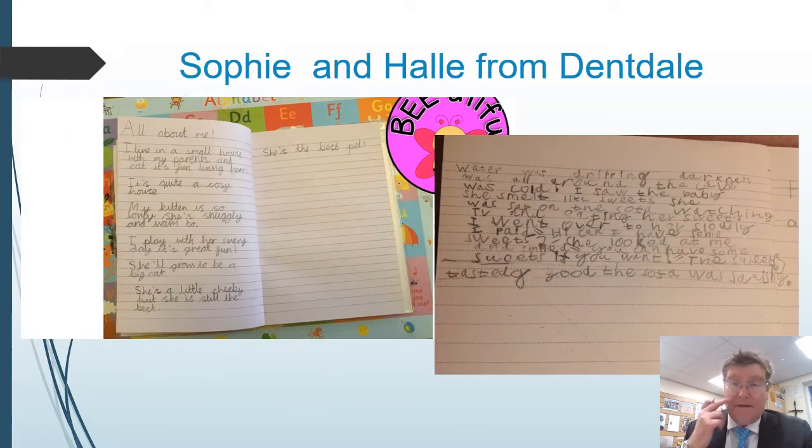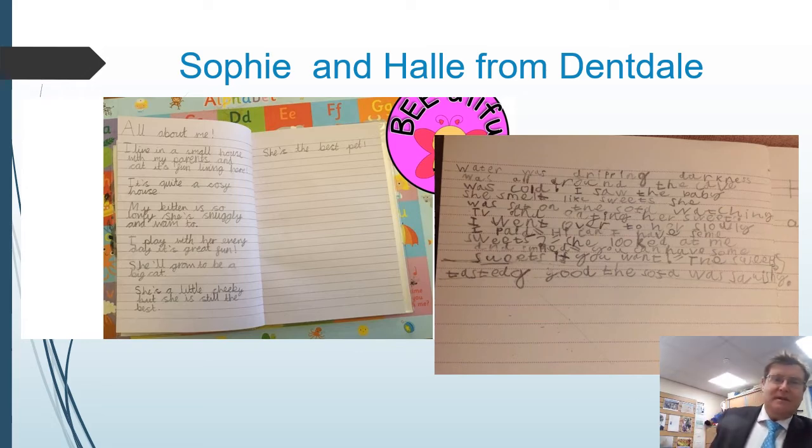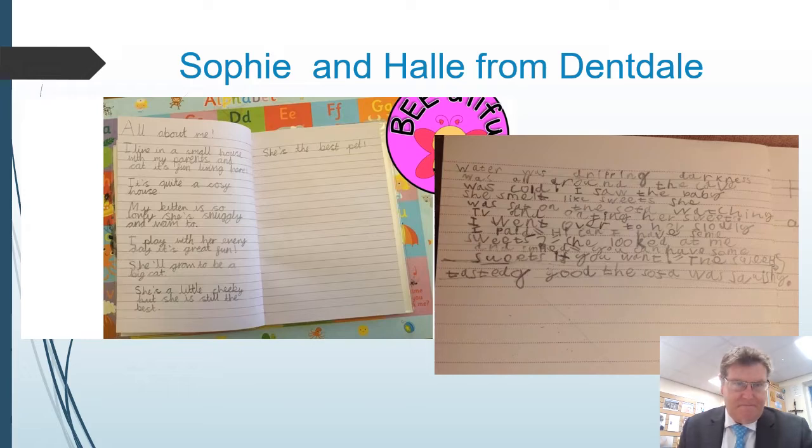So we've gone from maths and some art to look at some writing in Dentdale. And the writing has come from Sophie and Hallie. And it's very different writing, because I know Sophie's been writing to try and remember how to use an apostrophe. And when I looked at some of her writing, I could see some beautiful apostrophes. I will play with her every day. It's great fun. I wonder if you can spot where the apostrophe belongs in there. I can see it in Sophie's work.